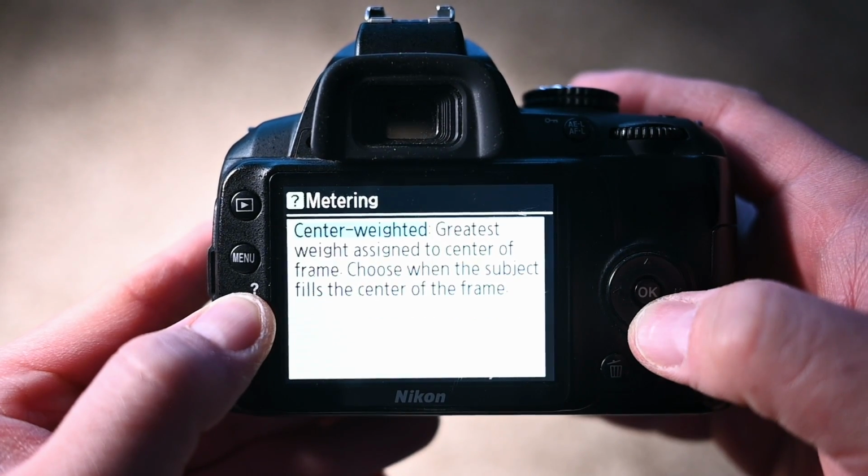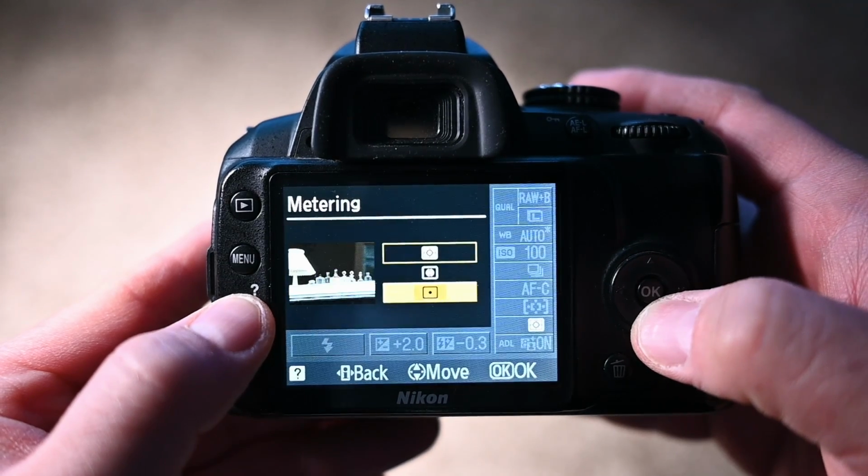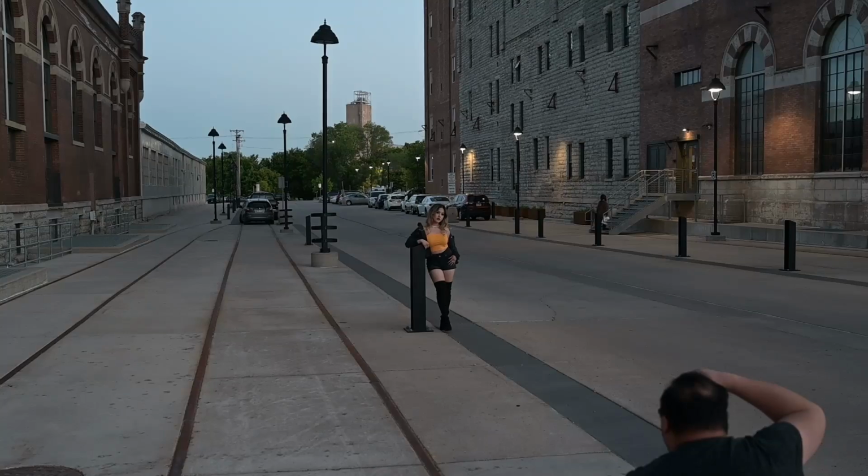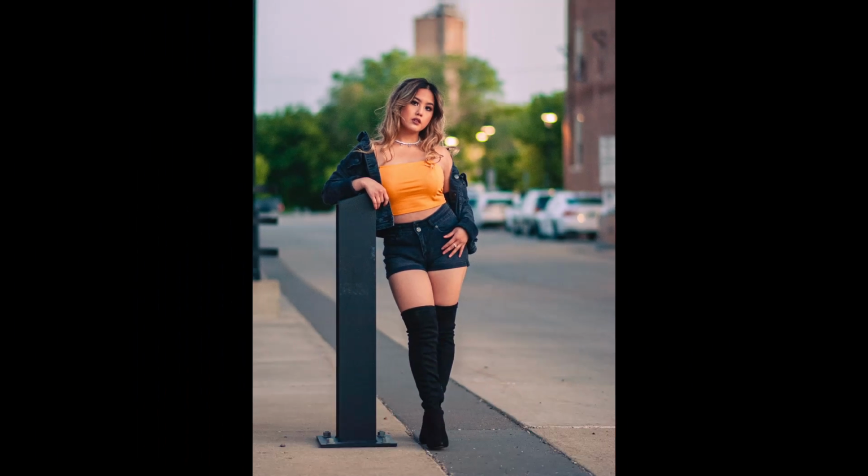Center weighted meters the entire frame but assigns the greatest weight to the center area. This is great for portraits or anything that's very strong in contrast, like cars. The next one is spot. This meters the current focus point. Personally, I like using spot for portraits. This makes sure the subject is properly exposed. So yes, metering is pretty important if you're doing landscapes or working with a tough lighting situation.